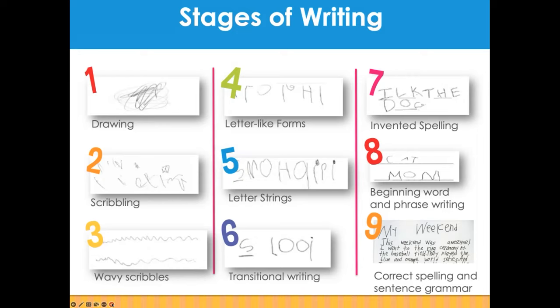Images 1 and 2 on the screen may represent a child that is 2 to 3 years old. Children begin to develop fine motor skills, which is the ability to work with their hands and hold writing tools. Children will make random scribbles and marks. Drawing, which is scribbles and pictures at this age, represent writing.